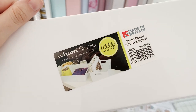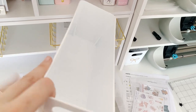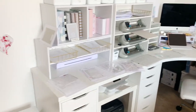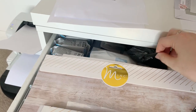These are the Wham Studio 7.01 containers, the rectangle ones. I just got white, but they do come in pink and grey as well. So although, looking at them again, I don't think all 50 of the washi will fit, but I can have a certain amount in here ready, all labelled up and ready to go. And then all my extras I can have in one of those baskets on this unit here. So there's a lot more storage that I want to get to make all this more functional. At the moment it's just a bit crammed in. I'd never really liked this here, I just put it there for the sake of it.